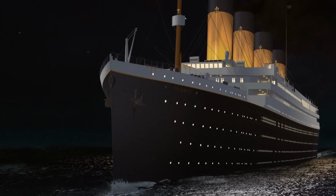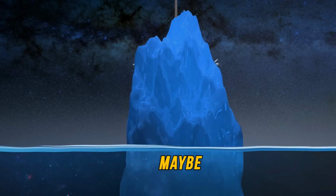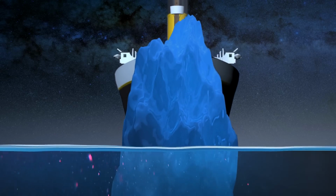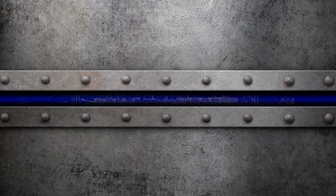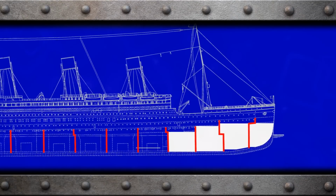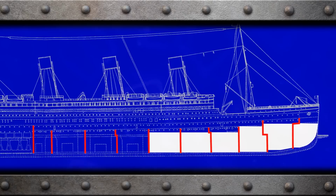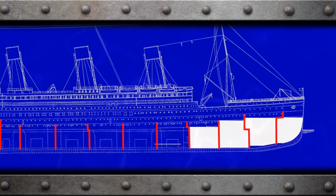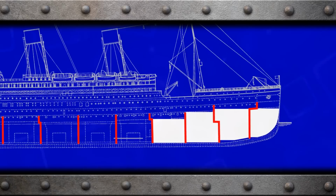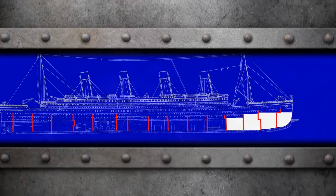Would this have made any difference? The answer is an intriguing maybe. Some think a head-on collision would have saved Titanic. In this scenario, the collision would have limited the damage to the very front of the ship. Instead of the iceberg tearing through the hull and compromising several of the watertight compartments, only 4 of the compartments would have been breached. This meant the others could do their job of keeping Titanic afloat.